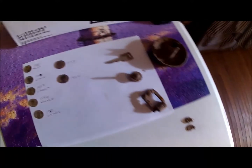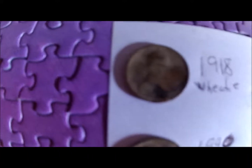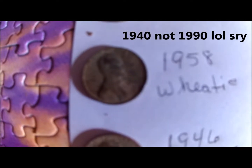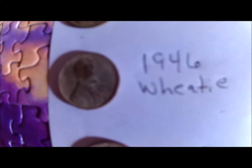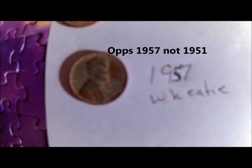Here's the excellent, wonderful finds. There's a 1918 wheatie, 1990 wheatie, 1958, 1946, 1951. And here's a 1964 nickel I found out there in my dad's front yard.